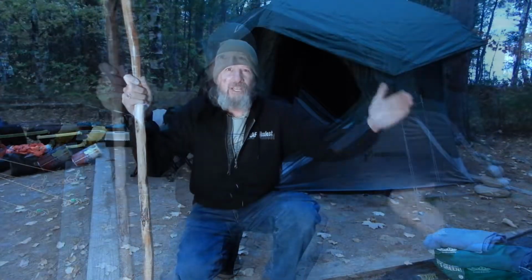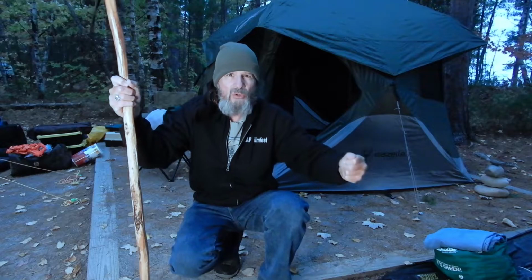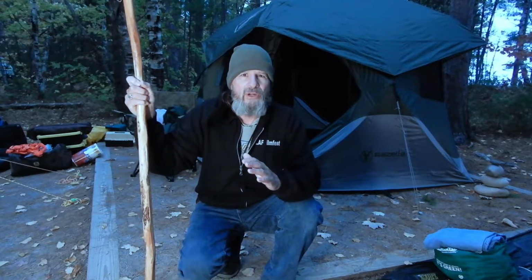I don't let the Gazelle sit out here by itself. I've got a tarp system that goes with it and I put a vestibule on it with a couple extendable poles. I just don't want my equipment sitting in the rain day after day after day. I'd rather keep it dry and also keep the ground around it dry. Always works out pretty good.